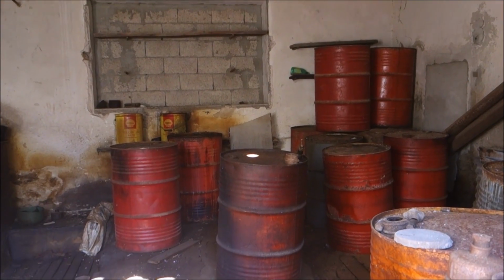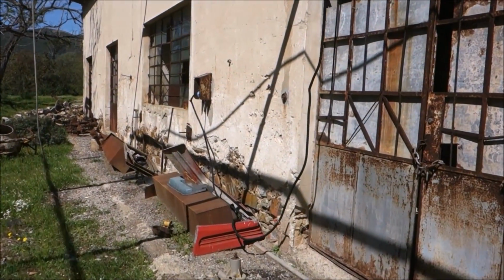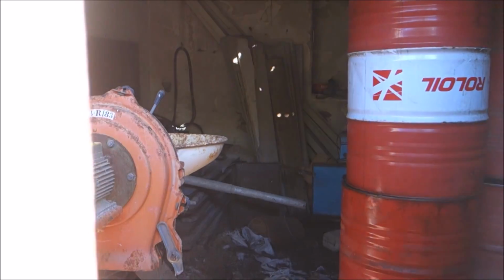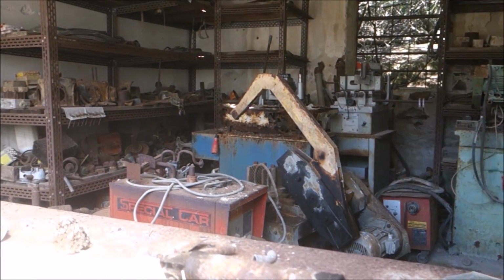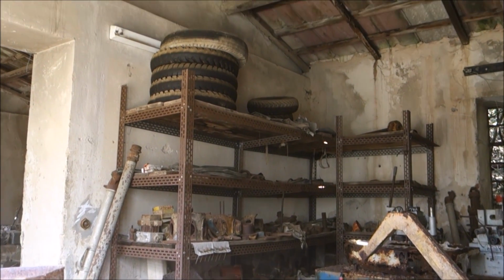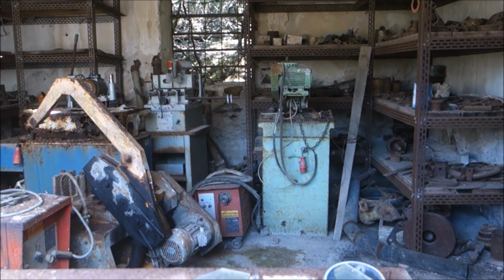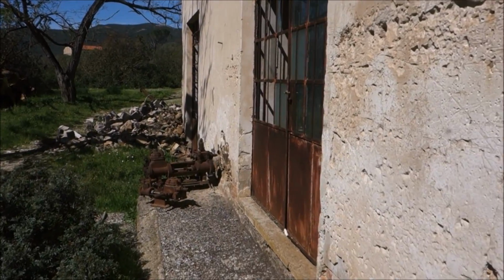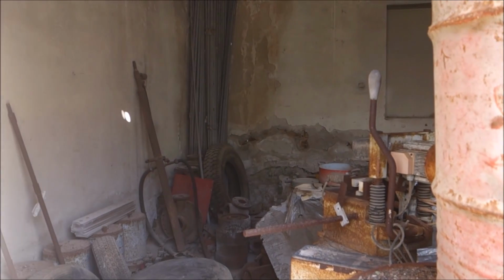This one's full of barrels. This one's got a bunch of equipment inside. You can probably see it better than I can because I can't see as well as the camera can through that crack. Alright, looking at more equipment and barrels and that sort of thing in here. They sure got a lot going on here. Continuing on along the edge of the building here, see more barrels and a bunch of equipment in there.